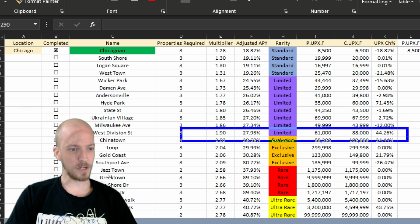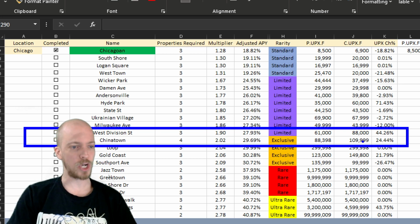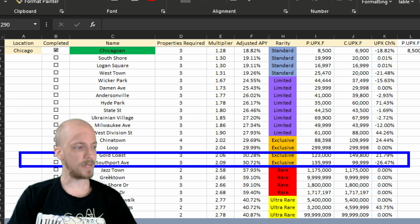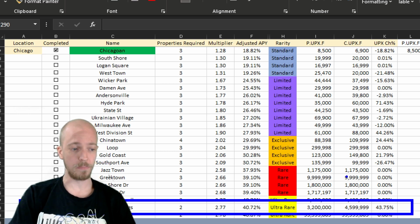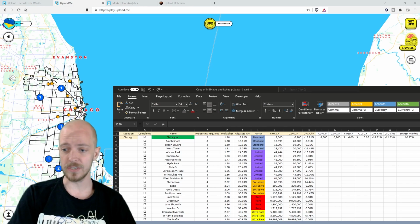We also have some other nice healthy increases. West Division in Chinatown, 44% and 24.44%. Little bit of a flip-flop here. Gold Coast into Southport, up 21 to down 26. And then, of course, we also have the Wright buildings from 3.2 million to almost 4.6, up 43.75%.